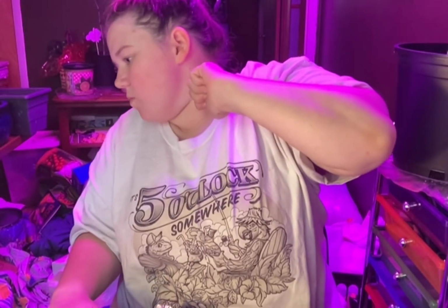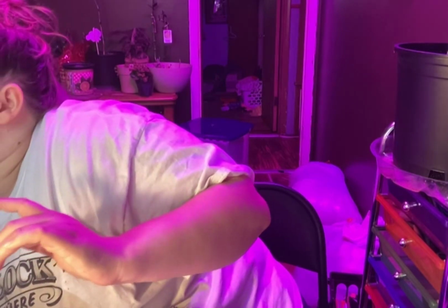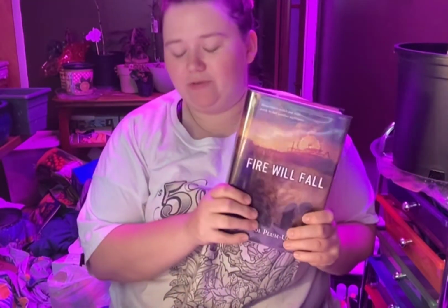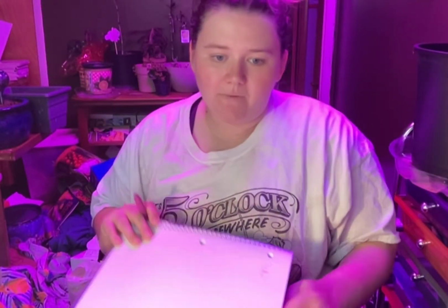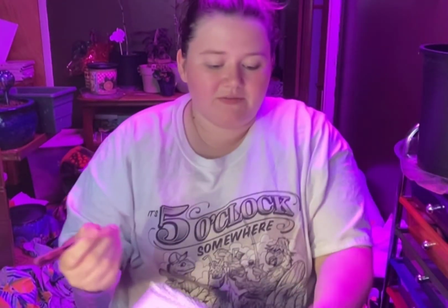I should probably try tilting this. When I need them, they're never there. I have tons of things. You know what? We'll just use a book. One of my favorite books, Fire Will Fall. If you've never read this series, I suggest it. It is very dark and twisted, though, so do be careful. I'm just still too close. Oh well, I can't seem to tilt that anymore, so I'll just have to continue.